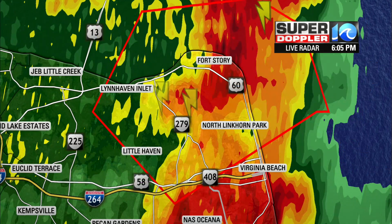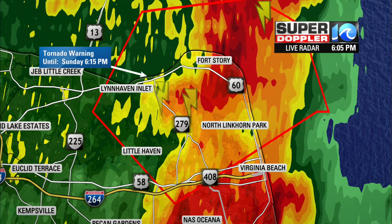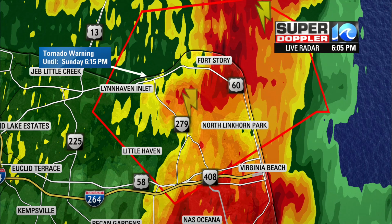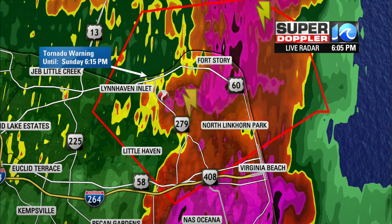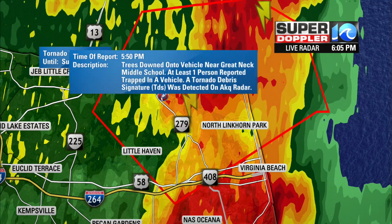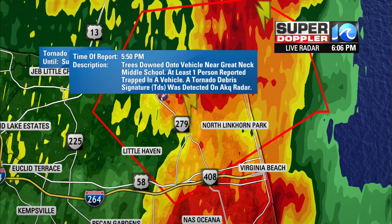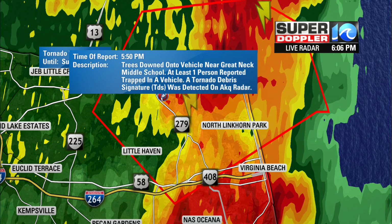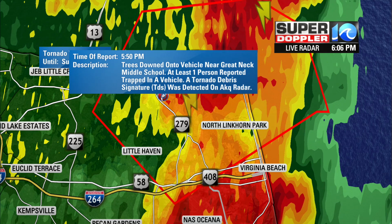We've got it confirmed, at least seen from the National Weather Service. A National Weather Service employee reported a tornado in this area. Let me just turn that icon on so you can see it right here on the screen. This is near Great Neck Middle School. At least one person reported to be trapped inside of a vehicle, and we saw that tornado debris signature that was on radar. So what does that kind of look like?